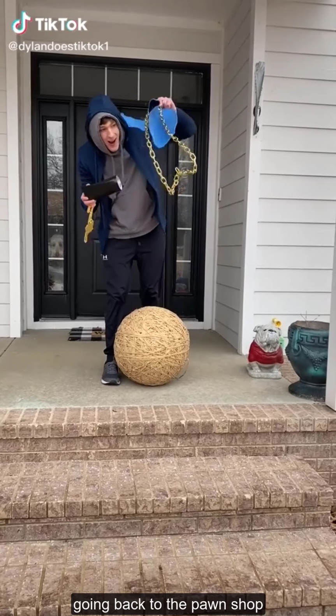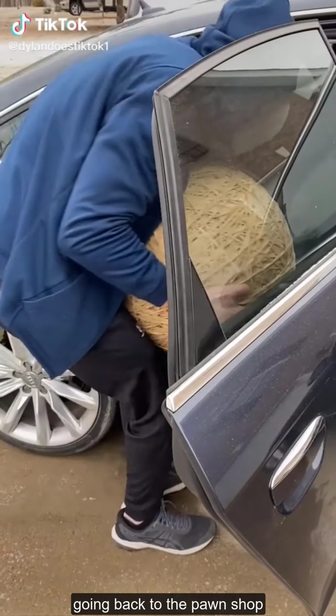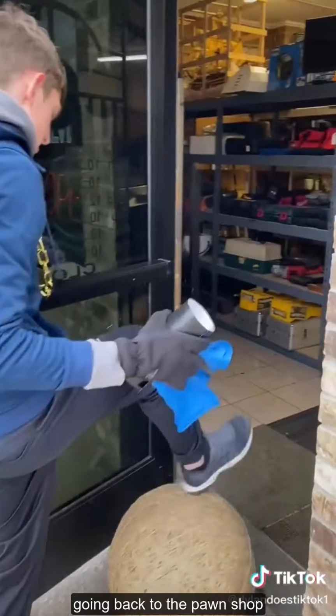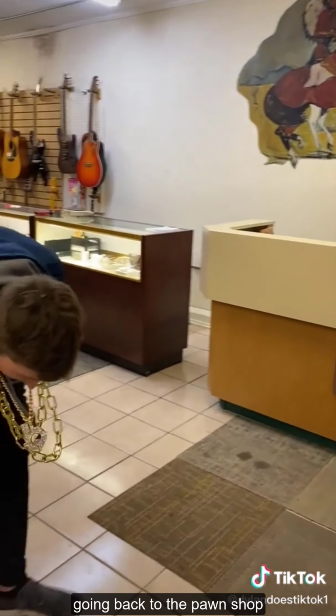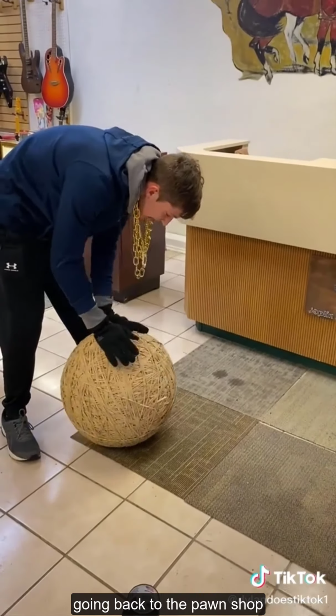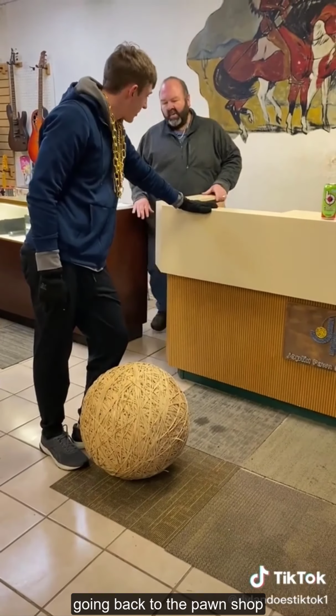One day I decided to take two gold chains, one fake, one kind of real, flex tape, a giant water balloon, and a giant rubber band ball back to the pawn shop. Got doubled up in the chains. Yeah. I brought the rubber band ball in again. I just wanted you to see how big it is. I don't think we're going to come to an agreement on a price.